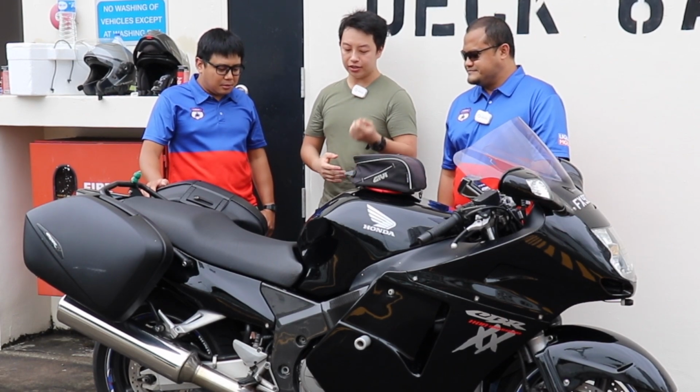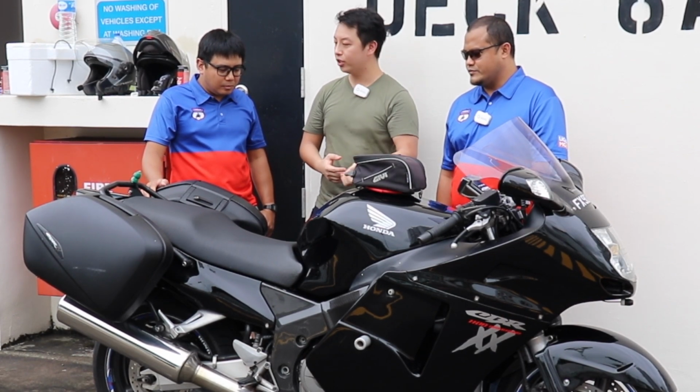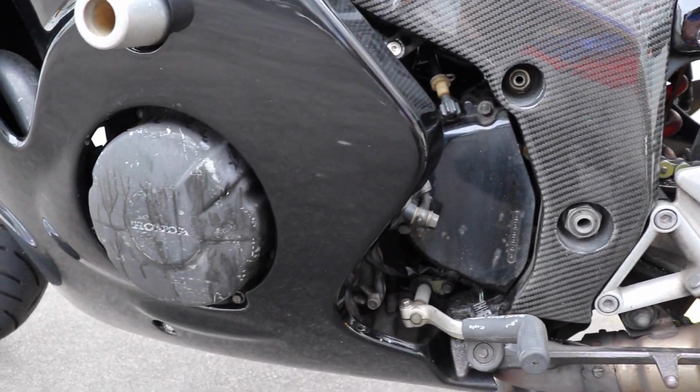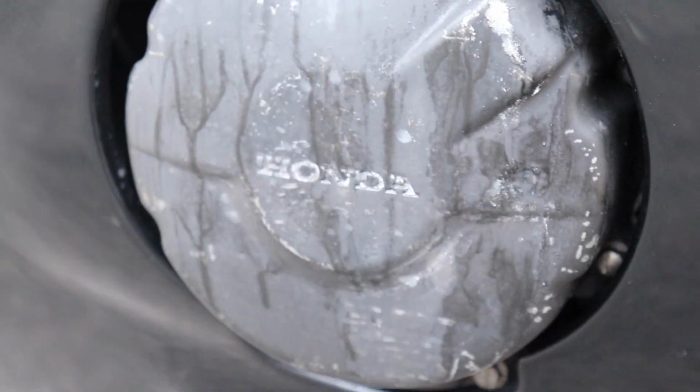This engine is really very strong. Once in a while, yes, the O-rings do give way, but it's just O-rings, so it's quite cheap. Very, very simple, routine wear and tear.